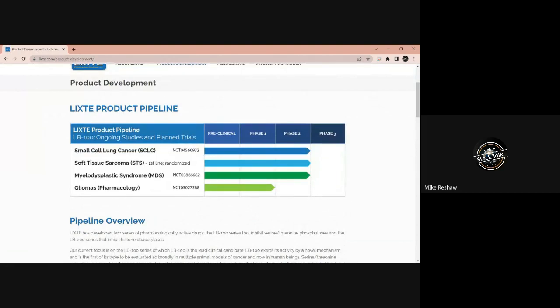You have small cell lung cancer. That is huge in itself. It affects, unfortunately, lots of Americans and people worldwide. So they are past the preclinicals and they are into phase 2 of that. You have your soft tissue sarcoma, STS, first-line randomized. That's in phase 2 as well. And myelodysplastic syndrome, that's in phase 2. And glioma pharmacology, that's in phase 1.